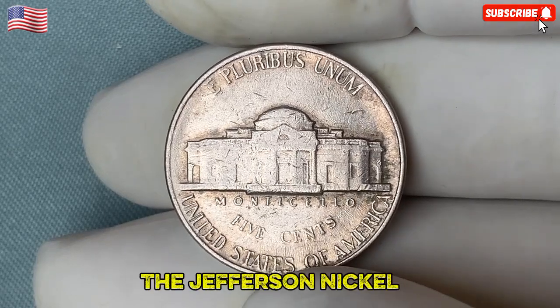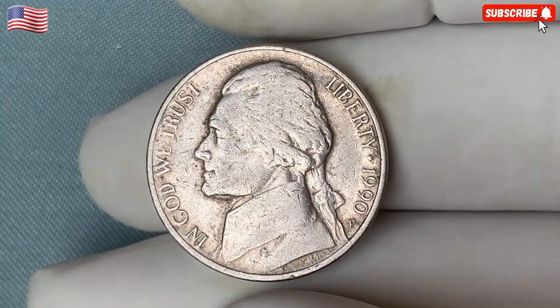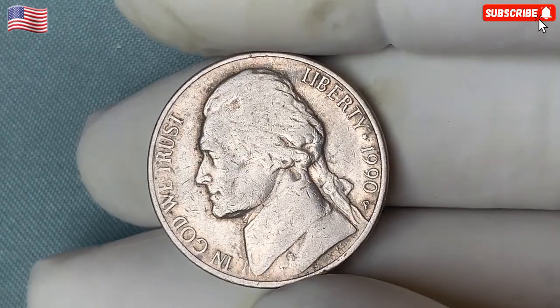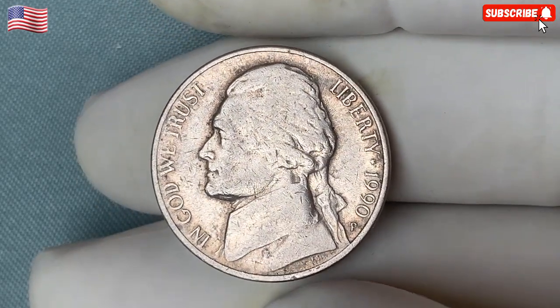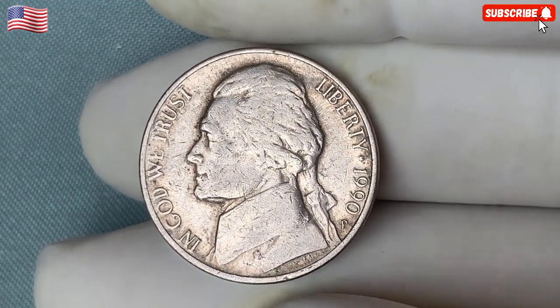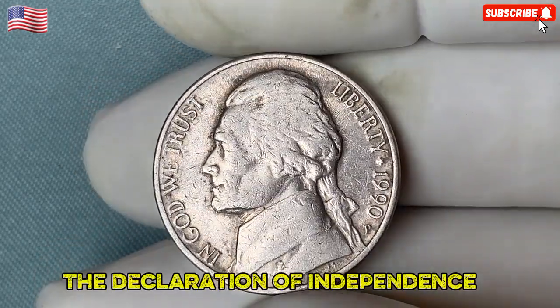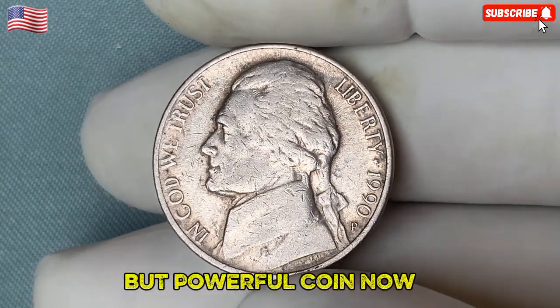The Jefferson Nickel has been a staple of American currency since 1938, showcasing Thomas Jefferson, the third President of the United States, on its front. Jefferson is celebrated for his immense contributions to American history, including drafting the Declaration of Independence, and his legacy is beautifully captured on this small but powerful coin.